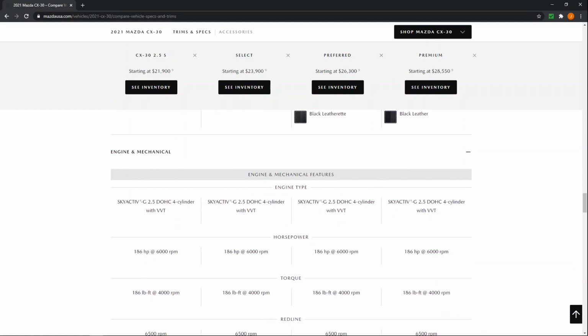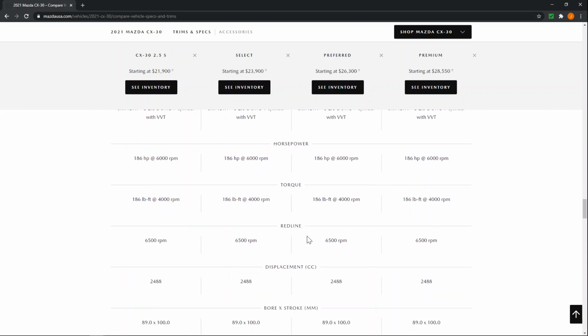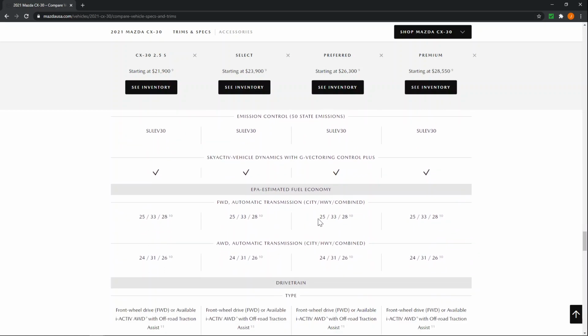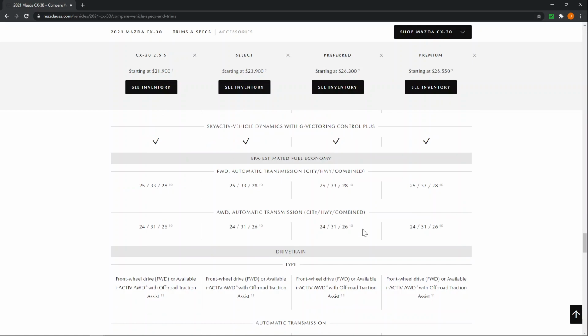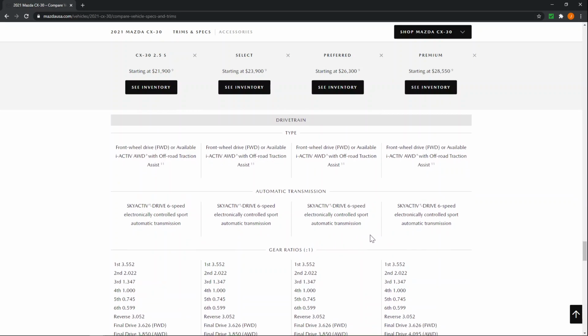Again, engines, we're looking at that 186 horsepower, 186 pound-feet of torque from the Skyactiv-G 2.5 four-cylinder. Good engine, ample power. And just some tech specs. You're going to get about 28 miles per gallon combined. That's pretty good fuel economy for a small crossover, especially if you're going to get the all-wheel drive with 26. That's still pretty good for the amount of capability that gives you. And a six-speed automatic transmission across the board.